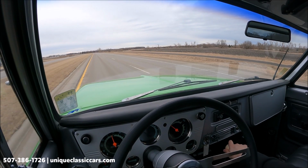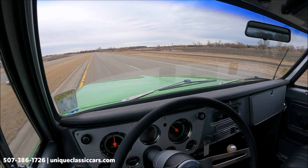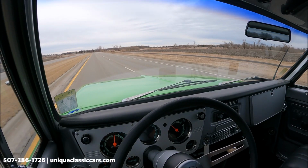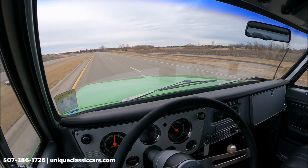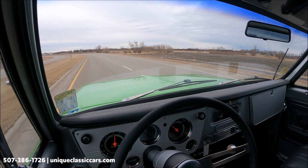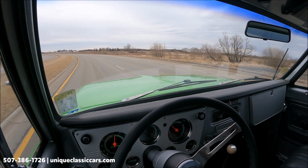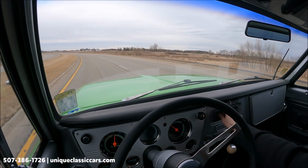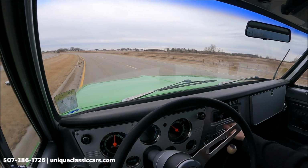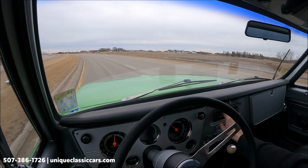Very nice sound of this truck. Battery gauge is charging over halfway. As I said, the temperature is about a quarter of the way up the gauge. Oil pressure is over half on the gauge. Now the fuel gauge is reading just about empty, but I do see that needle moving a little bit. Speedometer is working. We have a Pioneer stereo in the dash. That is working as it should.